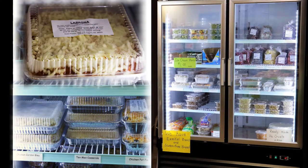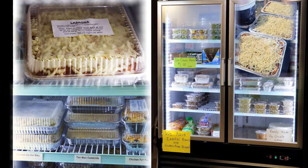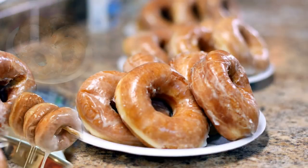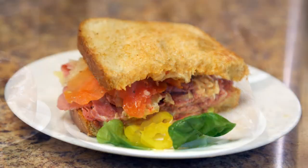And if you check in our freezers, we have ready-to-bake casseroles for your convenience. Every day, we have something new with our luncheon specials. And on Saturdays, fresh hot donuts in the morning and homestyle Reubens for lunch.